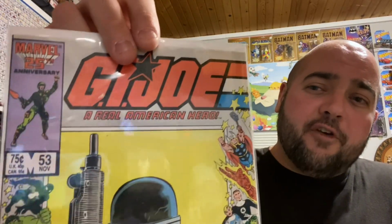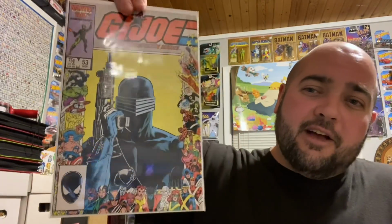Love that cover. Love the 25th anniversary border. I collect that. All the books that look like that. So really cool. All right, then we got some cool horror stuff.